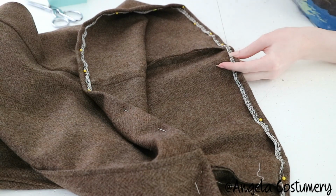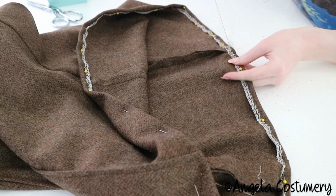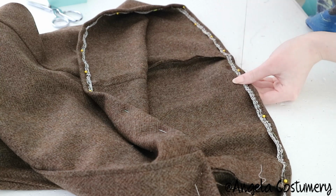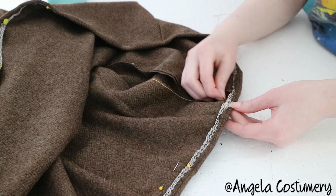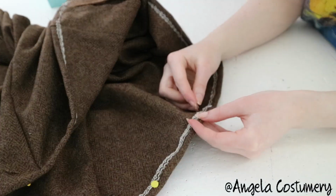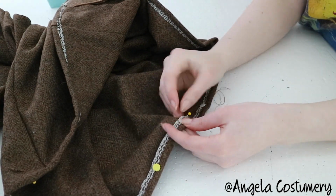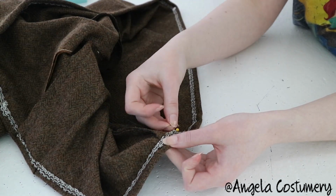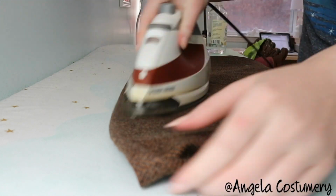I sewed the hem with medium-sized whip stitches, only catching a few threads from the top fabric at a time to try and hide the stitching. This isn't the prettiest hemming stitch, but it is one of my favorites since it is so fast and easy. The hem was ironed, as was the rest of this costume.